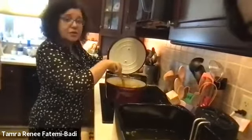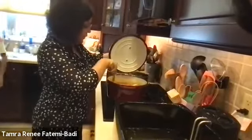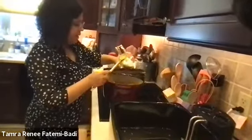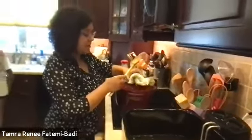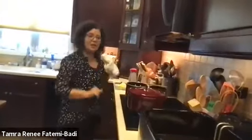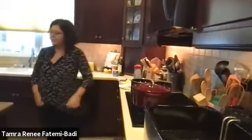In the meantime, I checked on the potatoes and I took them out because they were cooked perfectly the way we like them. The zucchinis and the carrots are still a little firm, so I'm letting them cook in the stew.